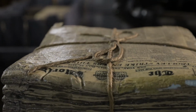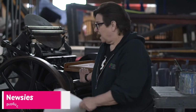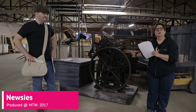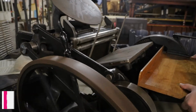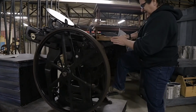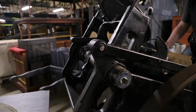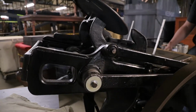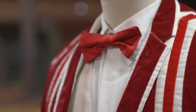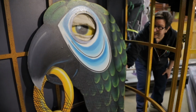We are gonna go to one of our newer sets. We went out and found a real live printing press. Oh, look at that. And as you can see, it takes a very strong person to print newspapers in the early 1900s.